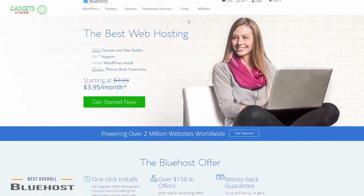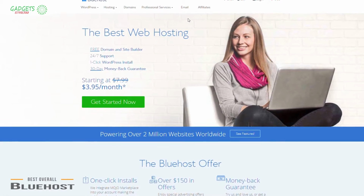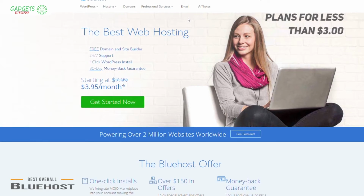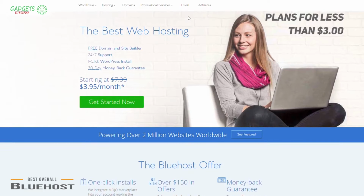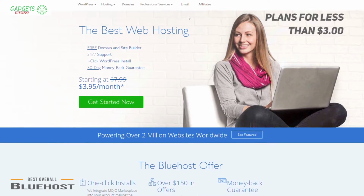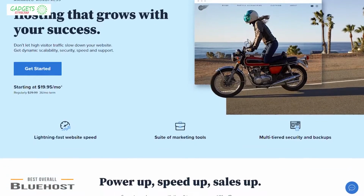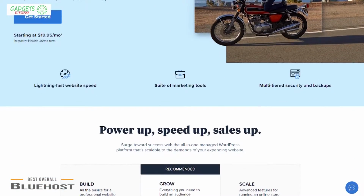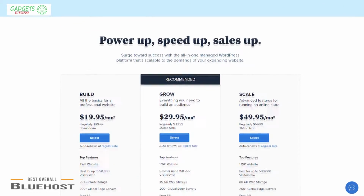Taking a look at Bluehost, our choice for best overall web hosting service. Bluehost is a recognized brand name in bargain web hosting and currently hosts over 2 million websites worldwide. With hosting plans that start from less than $3 per month, Bluehost caters to everyone, from first-time bloggers to established e-commerce sites and more. Bluehost has a range of products and services to help you get started with your website or online shop.